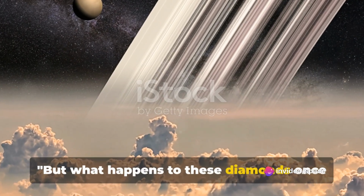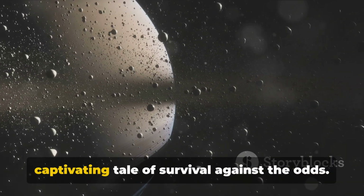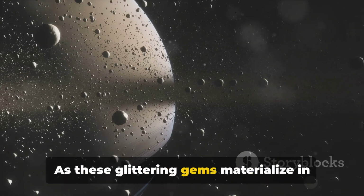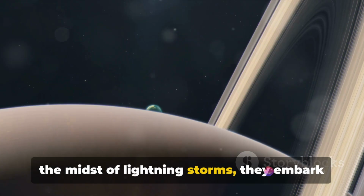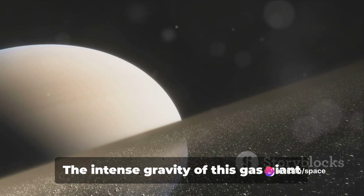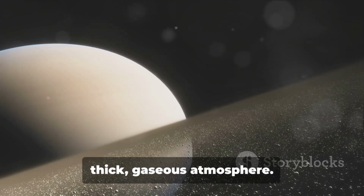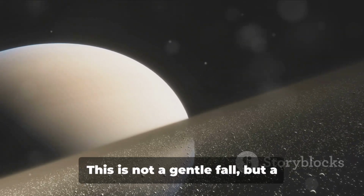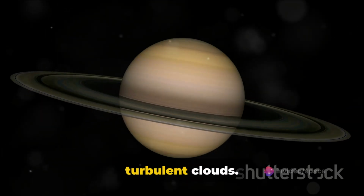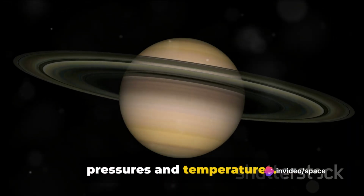But what happens to these diamonds once they form, you may ask? The journey of Saturn's diamonds is a captivating tale of survival against the odds. As these glittering gems materialize in the midst of lightning storms, they embark on a perilous voyage deep into the heart of Saturn. The intense gravity of this gas giant draws these diamonds down through its thick, gaseous atmosphere. This is not a gentle fall, but a relentless plunge through layers of turbulent clouds. As they sink, they face even higher pressures and temperatures.